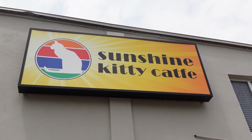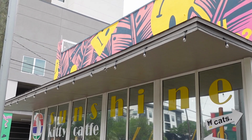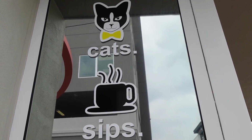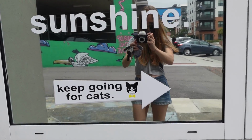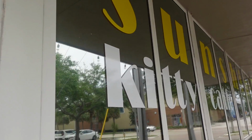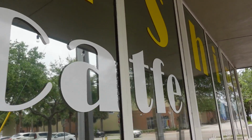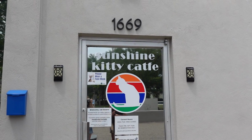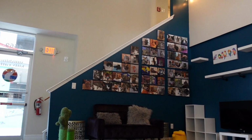But first, for those of you cat enthusiasts out there, we also have a great animal experience for you just a few blocks away. Sunshine Kitty Cafe opened in June of 2020 and offers customers a lounge experience and co-working setting where you can work, relax, and enjoy tasty drinks in the company of several cats. Additionally, each of the cats at St. Pete's first cat cafe are adoptable and have been acquired from the cafe's rescue partner, Friends of Strays.